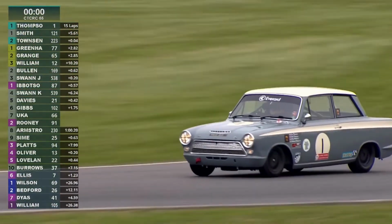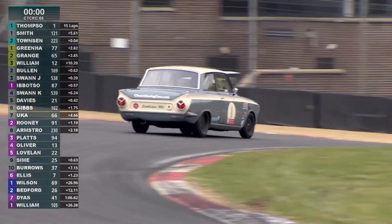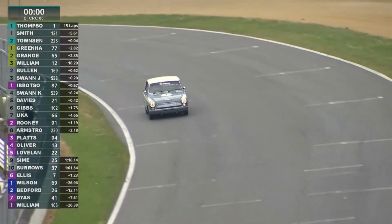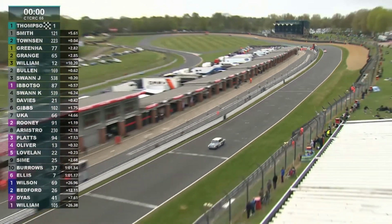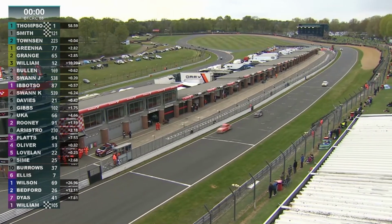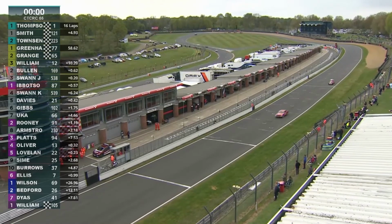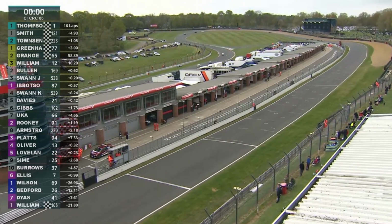Well, what an incredible race from the Everard's 366 classic and historic touring cars. Despite making a slow start, the reigning champion fought back, and it's going to be a double win for Ian Thompson. The wheel of his Jordan-prepared Cortina comes across the line to take the checkered flag, well clear of his pursuers, and it's going to be Aaron Smith, last on the grid, finishing second. Gary Townsend in third, Alan Greenall takes 4th, Grange 5th from the back, and then the battle for 6th coming through.